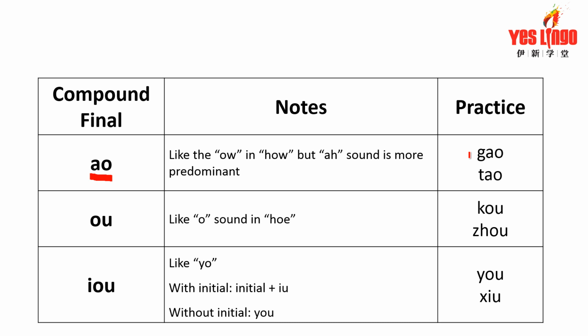Gao, gao, tao, tao. Great job. The next compound final is ou. And this is basically like the long O sound in English, as in go or ho or even tone. So it just sounds like this. Ou. Now let's practice with a couple of initials.